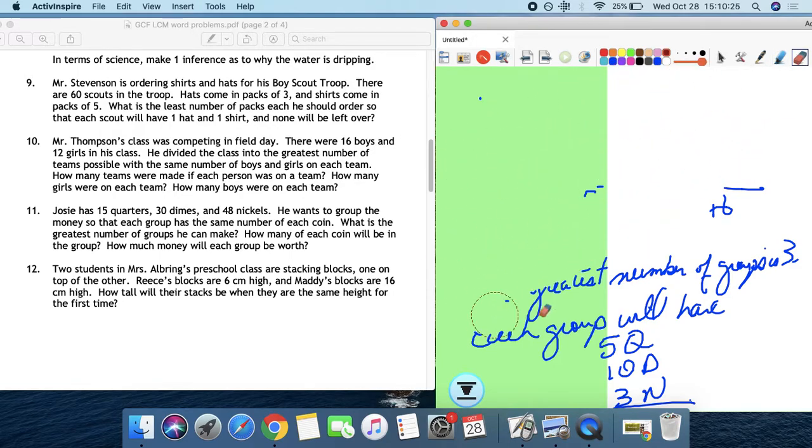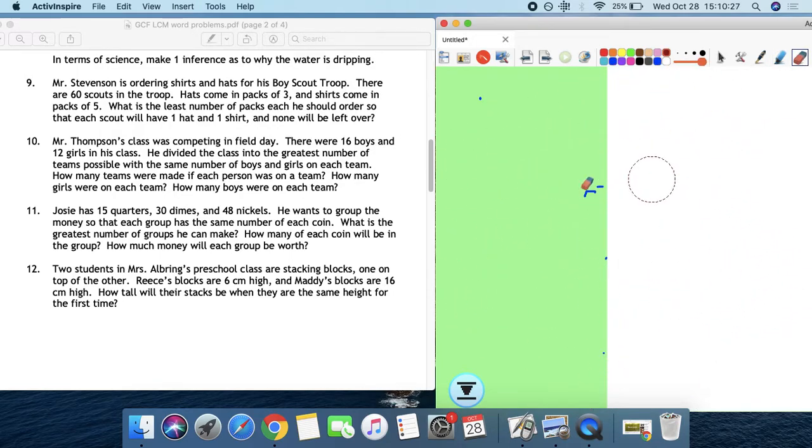And then finally, last question. 2 students are stacking blocks one on top of each other. Reese's blocks are 6 centimeters high and Maddie's are 16 centimeters high. How tall will their stacks be when they are at the same height for the first time? So they're stacking books, right?